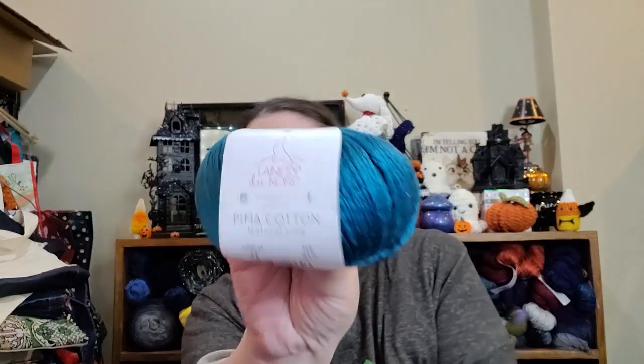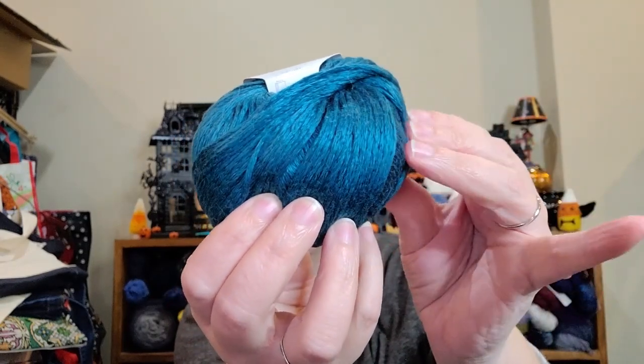And then there's this little guy. Leonese du Nord. It's Pima cotton, made in Italy. I could have butchered that name. But oh my gosh, this is so soft, so beautiful. You're going to see a lot of this color because I was just like, whew, so pretty. So this was 50 grams, 125 meters, 1.76 ounces, and 137 yards. It looks like machine washable, lay flat to dry, 100% Pima cotton.